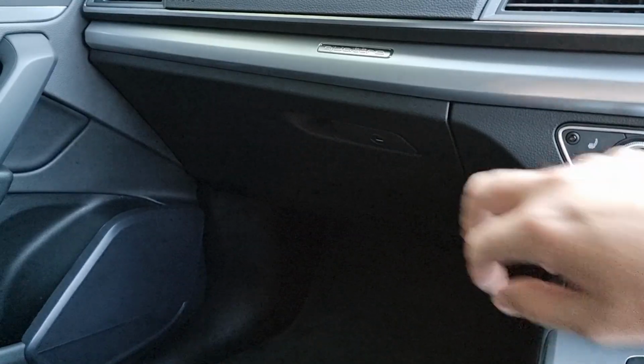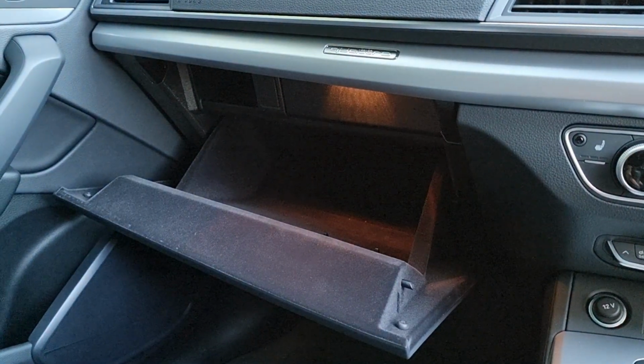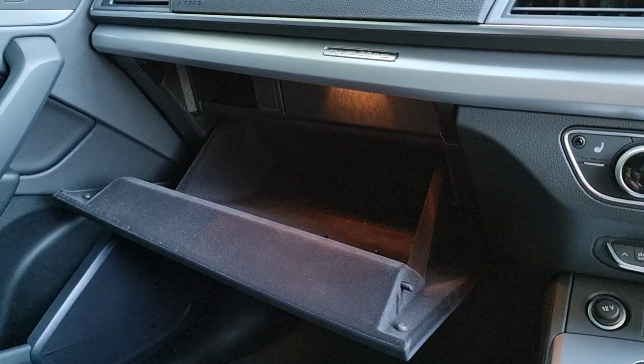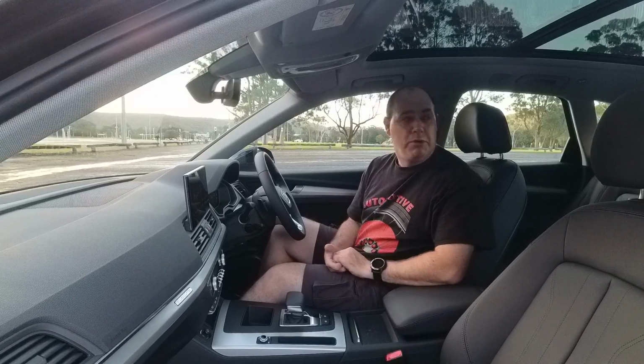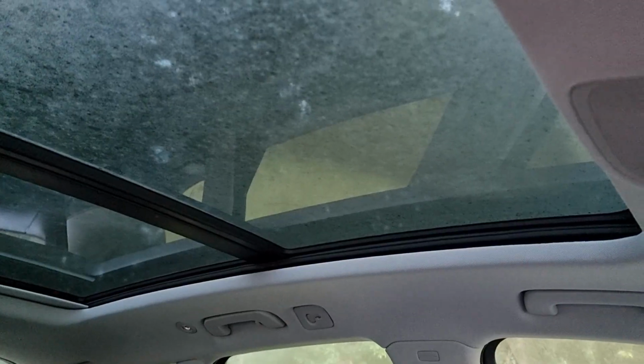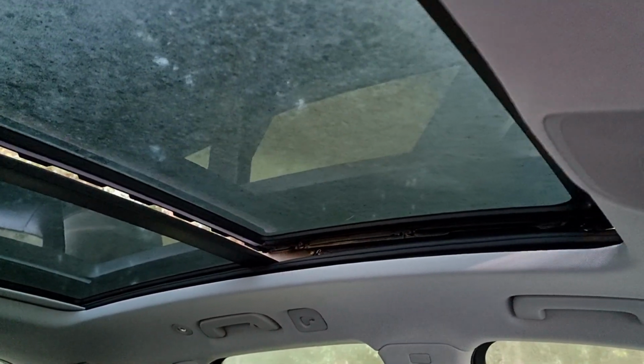Now the glove box, it's got quite a lot of room in the glove box there, obviously for your books, and you'll get a few iPads in there as well. And then we'll come to the sunroof. So we've got dual moonroofs for the front occupants and the rear, and then you've got a sunroof at the front, and I'll just open that up.